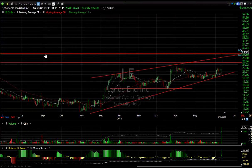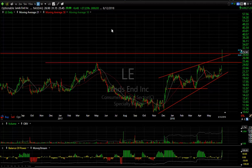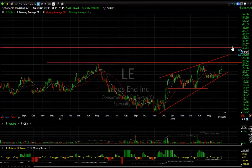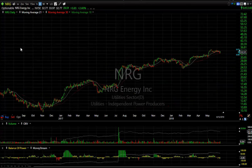and then 5 1/4. LE Lands End had a big day breaking out of resistance and exploding for 640 or 27% on volume. Looking like it wants to extend. Perhaps the rising channel could accommodate the stock a little higher, but I'd like to see a pullback setup consolidation.